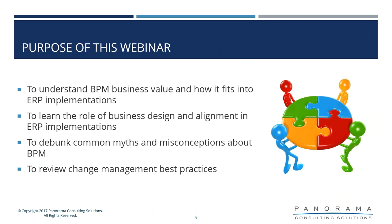All right, so a little bit about the purpose of today's webinar. We first want to make sure that you go away from this time spent with us understanding the value of BPM and how it fits into your ERP implementation. We also want to introduce you to the role of business design and alignment in your ERP implementation, and to debunk common myths and misconceptions about BPM. What is that and what exactly is part of BPM? And then lastly, to review change management best practices.